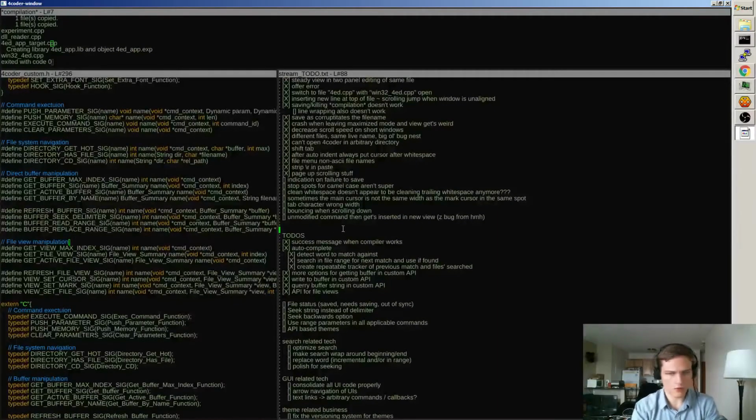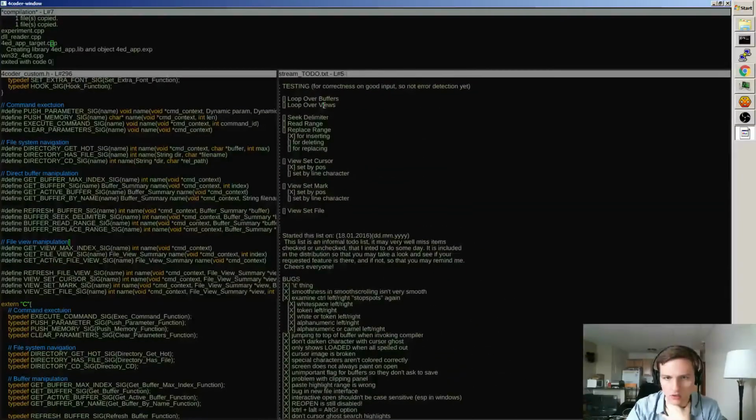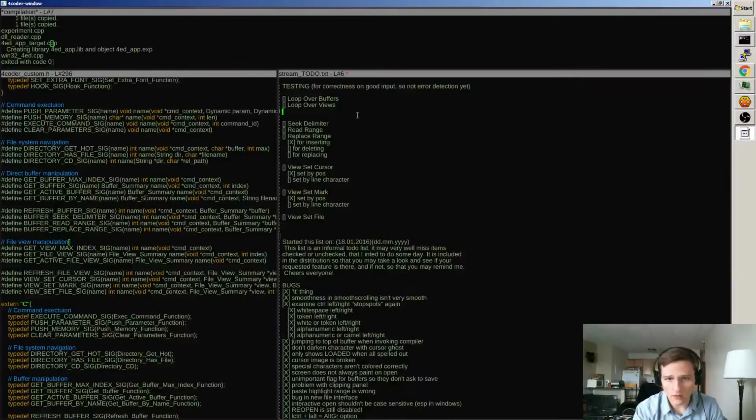Okay, so let's get to it. Loop over buffers. What's a useful thing to do when looping? Oh, I need to do one other one, which is get buffer by name. Okay.